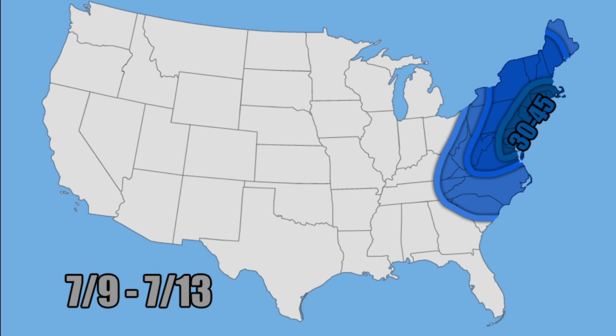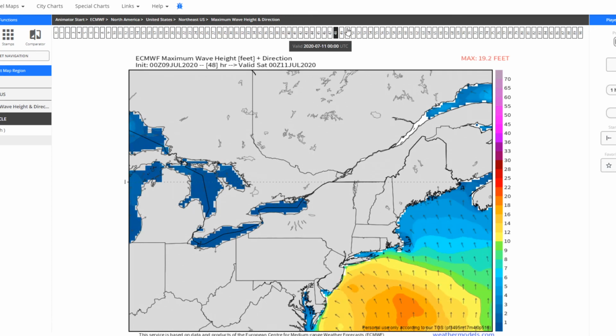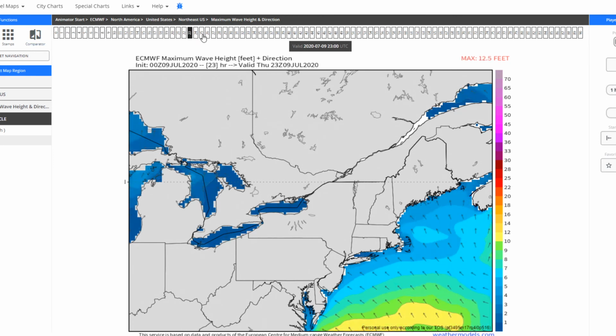Now, something I also want to show you here is what the European model is doing in terms of your wave heights, because I really don't think this is going to be a particularly good weekend to be out on the beach, because we are going to have some wave heights that are going to be at about 10 to even 15 feet high. And to give you a little bit of context, if we go back a little bit, currently your wave heights are about 2 to 4 feet over much of the Northeast. So that is a drastic increase. So these are wave heights that will probably be twice, maybe even 3 times your height. So definitely not a good day to be out on the beach.